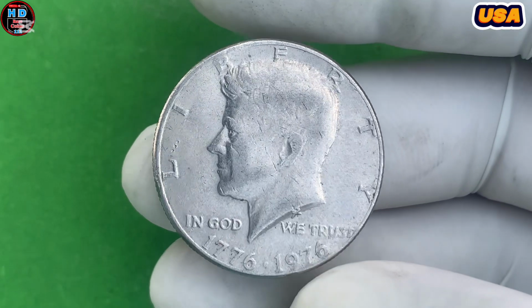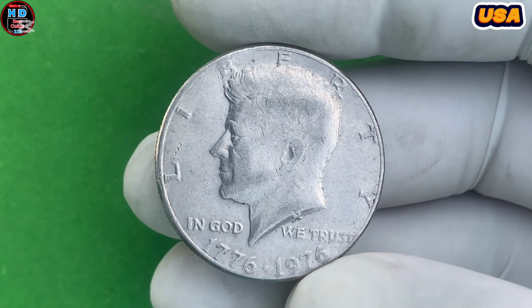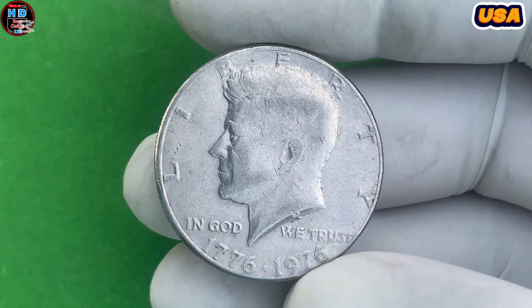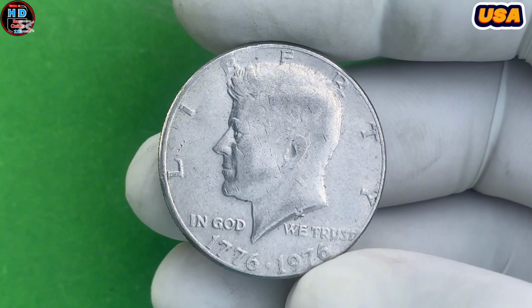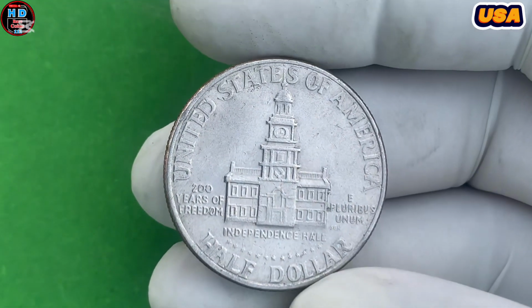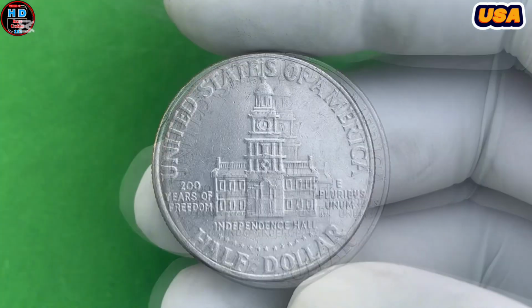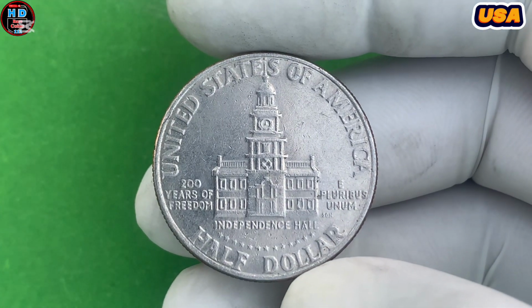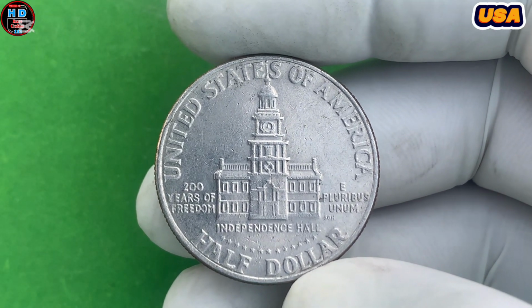There are also some special editions that were produced with specific marks, including coins from certain mints. The Denver Mint, for example, has coins that are more sought after due to the limited quantity and unique markings. This can make certain versions of the 1776 to 1976 Kennedy half dollar worth significantly more than others, even if they appear to be nearly identical at first glance.